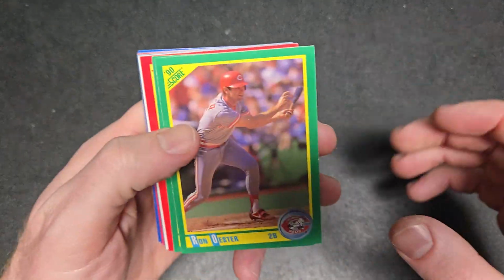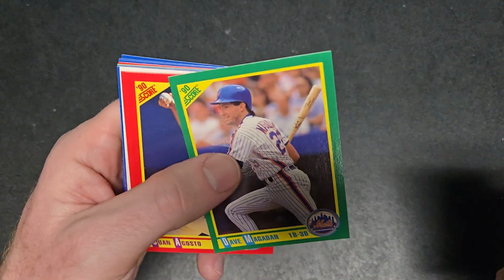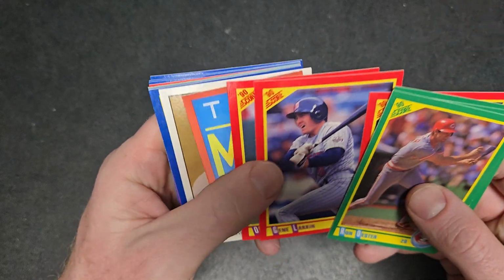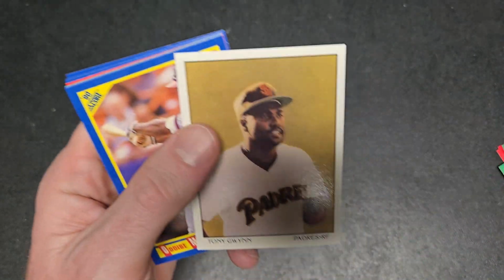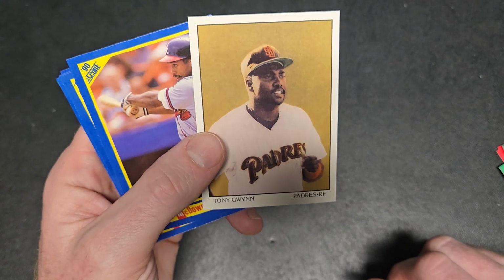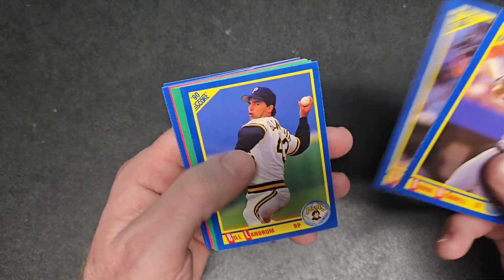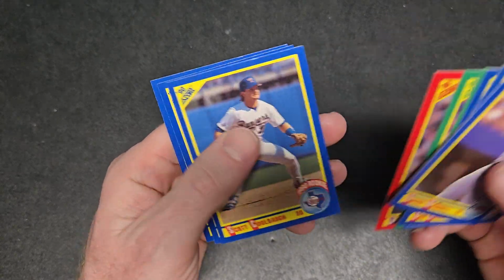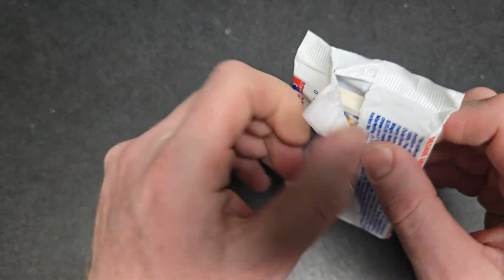1990 Score. In case you're colorblind, oh, Dave Magadan flipped around. That means absolutely nothing back in 1990. Gene Larkin, Omar Vizquel, Tony Gwynn on some kind of Dream Team. Tony Gwynn, rest in peace, but thank God it's a Dream Team card and he's wearing a shirt. It's for the best, for the kids. Pico, Uba, Kinzer, nothing in that pack except Tony Gwynn. Thankfully wearing a shirt. 89 Score, maybe we will get a Griffey out of here.